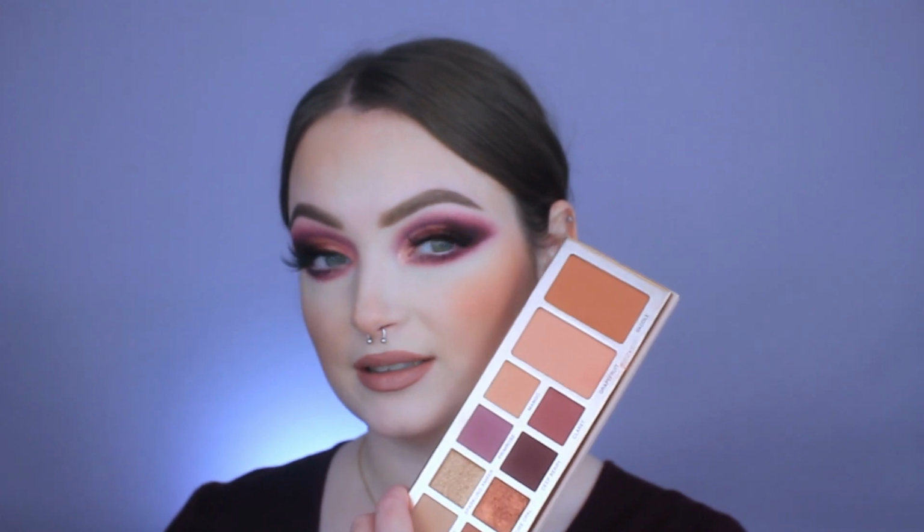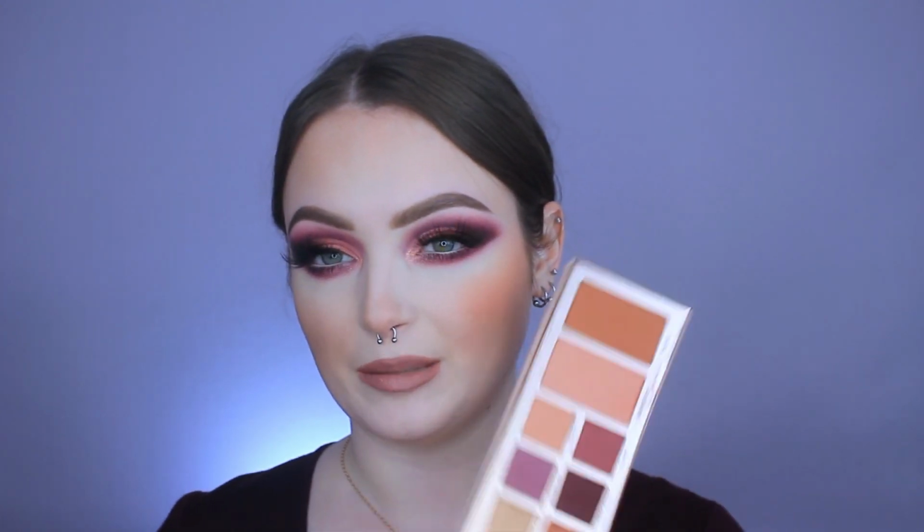I will warn you, I feel like this blush applies a little bit deeper than it looks in the pan. And keep in mind though, I am extremely fair, but you can kind of see it looks just a little bit deeper. And also, it's not really a buildable formula. It's just super pigmented.